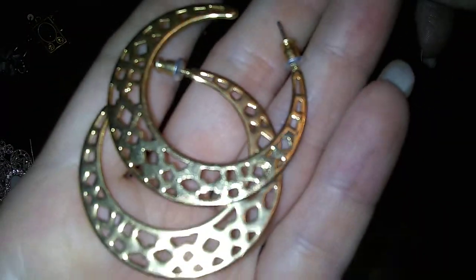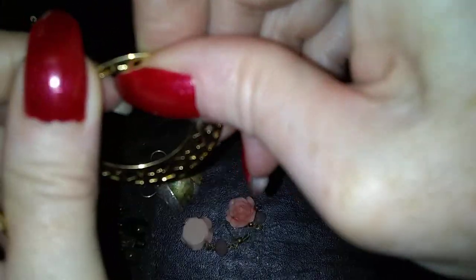These are nice. These are very shiny, very modernist, very clean, very nice, thin, but it feels like quality, pretty good quality stuff. So those are neat. I can't wear these kind of hoops.